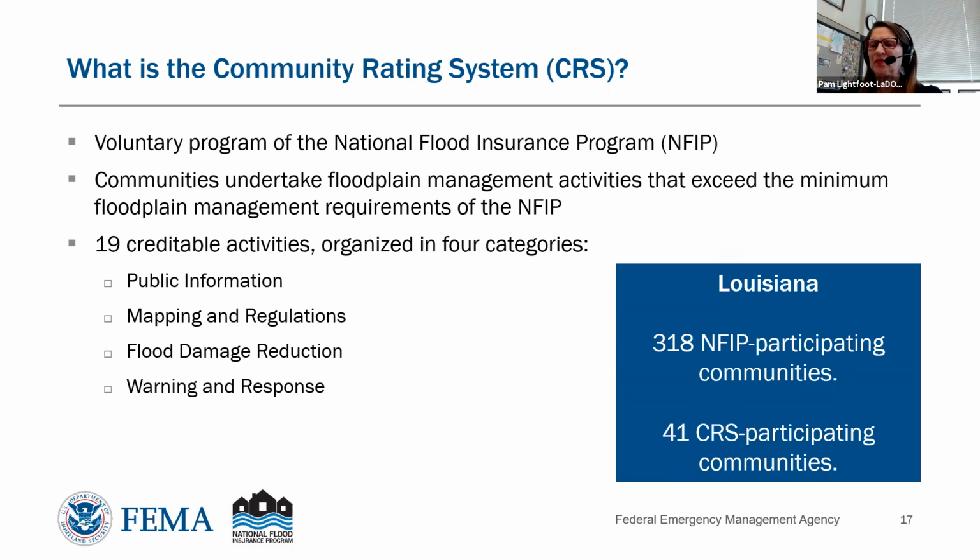Thank you, Gil. Okay, what is the Community Rating System, or CRS? It's a voluntary program, as Gil said earlier, that is within the National Flood Insurance Program developed by FEMA. FEMA administers the National Flood Insurance Program, which offers reasonably priced flood insurance to all properties and communities that comply with minimum standards for floodplain management.